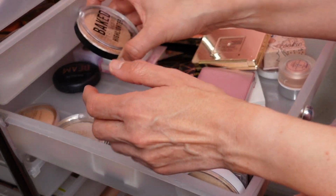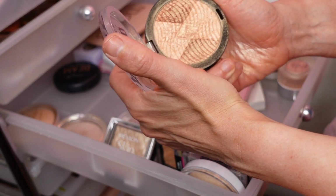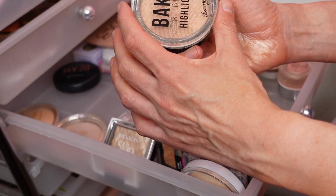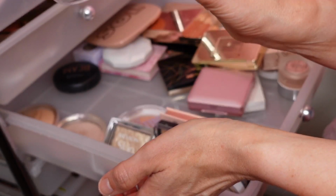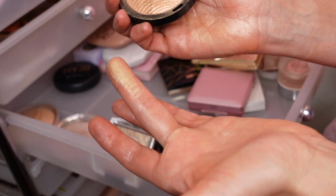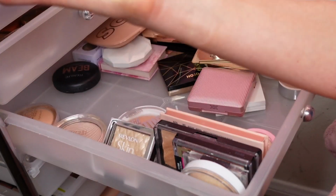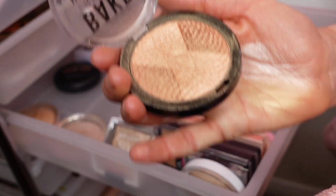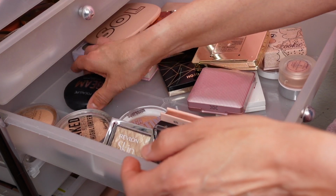Well, it's not gonna work because this kind of drawer, I need like dividers. This one I reach for a lot. That's Barry M. And that's a dry blend highlighter baked. It's beautiful in the color Bronze Deco. It just goes over everything and gives you this beautiful bronze highlight. This color actually does work for my skin tone, especially with the soft tanner. So definitely a yay. I'm gonna keep this.